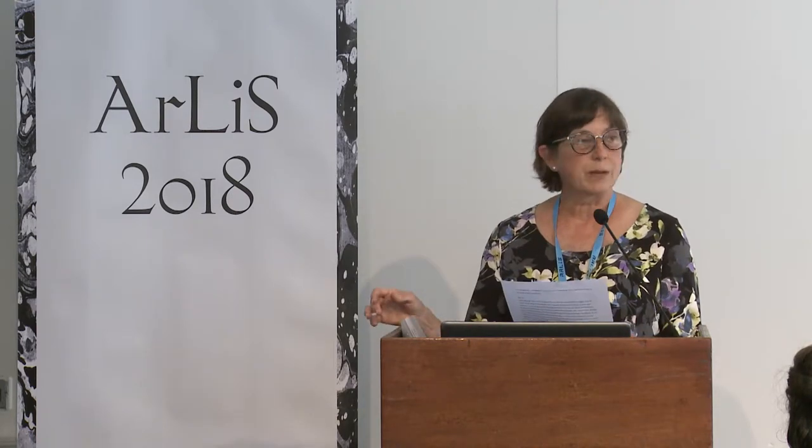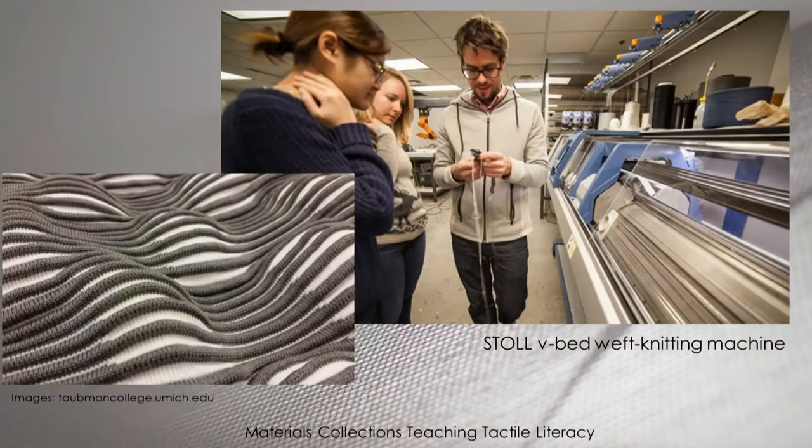So the project involved architecture students who took on the design and manufacture of the textile structures using a large-scale knitting machine you see on the right there, as well as computer science students who developed technologies for sensing touch and pressure. The machine, if you're interested in the nuts and bolts, it's a Stoll, it's German, a Stoll 14-gauge V-bed weft knitting machine. And here you see Sean with a couple of students and one of the fabrics they created on the machine.